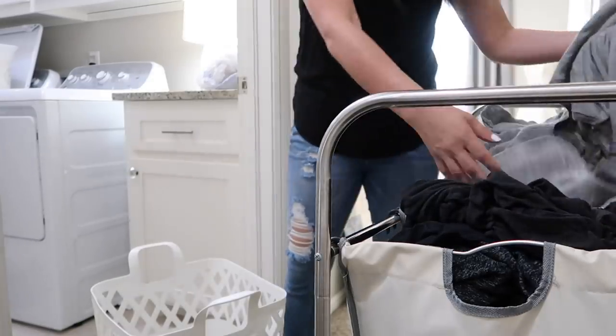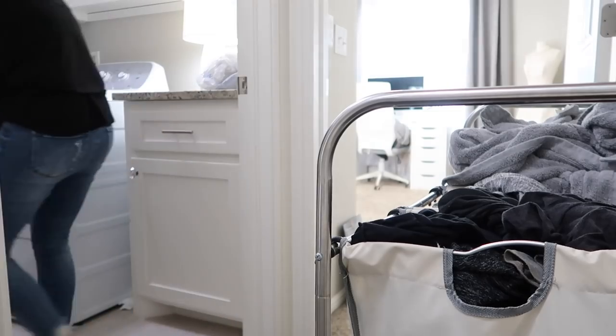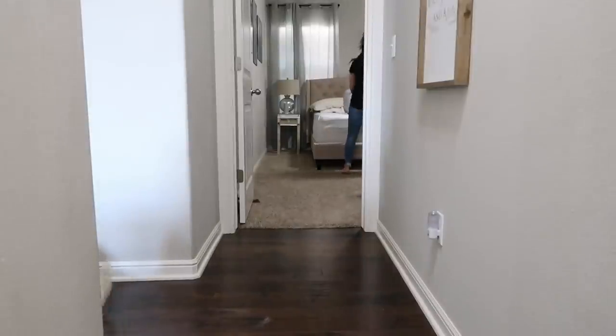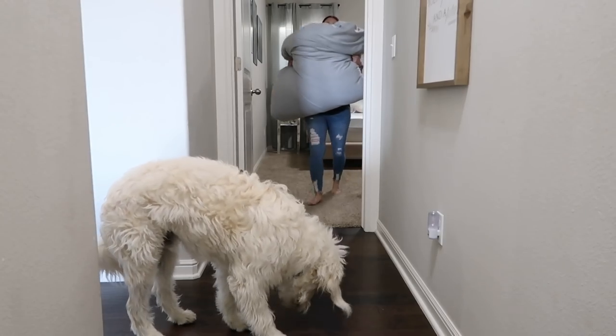So basically when it's laundry day, I just like to compile everything together so I can see what I'm working with. It's a little overwhelming at the beginning, but it's so rewarding at the end, and I'm going to kind of show you as we go through the video. I'm just going to do little laundry updates so you can see that I'm getting through it.